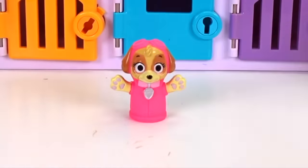We have this other pink Play-Doh. What's inside? Wow, look. There's a little Skye in here. Look at little tiny Skye. And there's a flower on the bottom. If we push this into the Play-Doh, we have a beautiful little pink flower. We'll put that next to Skye.